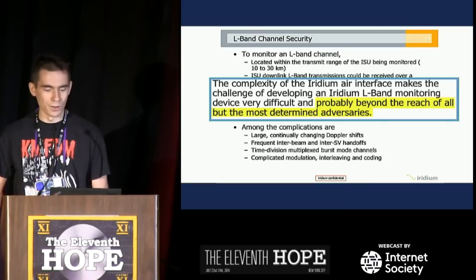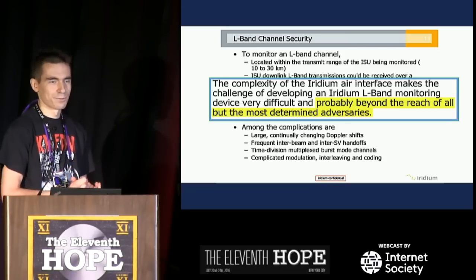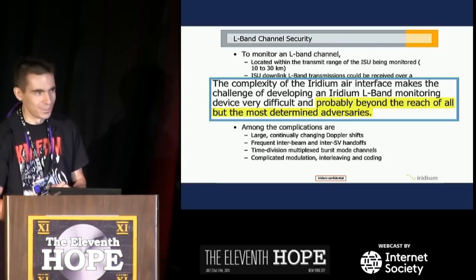And so they say, oh, probably beyond the reach of all but the most determined attackers. And we thought, well, okay, I mean, we are determined, yes.